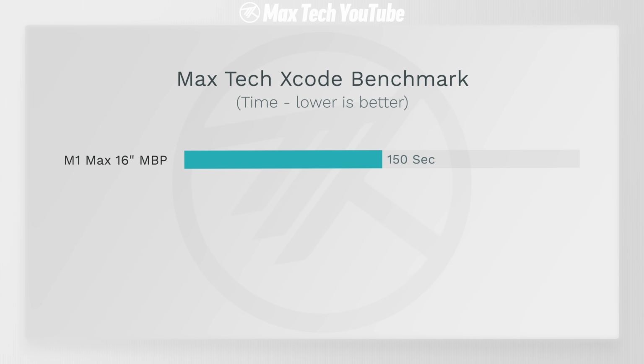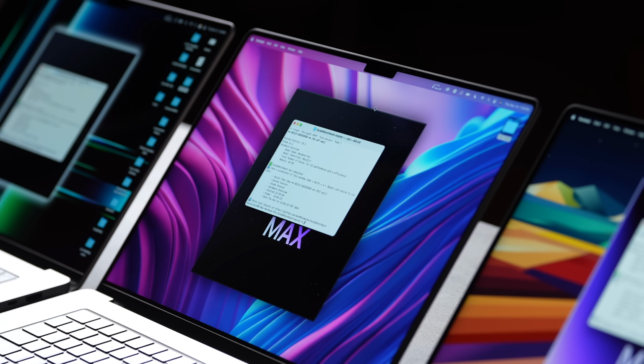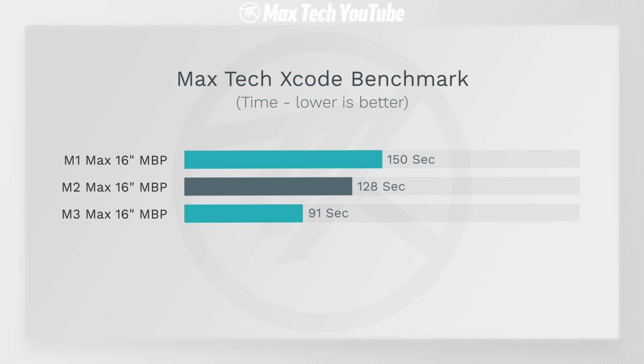The M1 Max took 150 seconds. The M2 Max took 128, so that shaved off 22 seconds. The M3 Max took only 91 seconds. That's 37 seconds savings compared to the M2 Max. That's a big deal. And the M4 Max finally, 84 seconds.